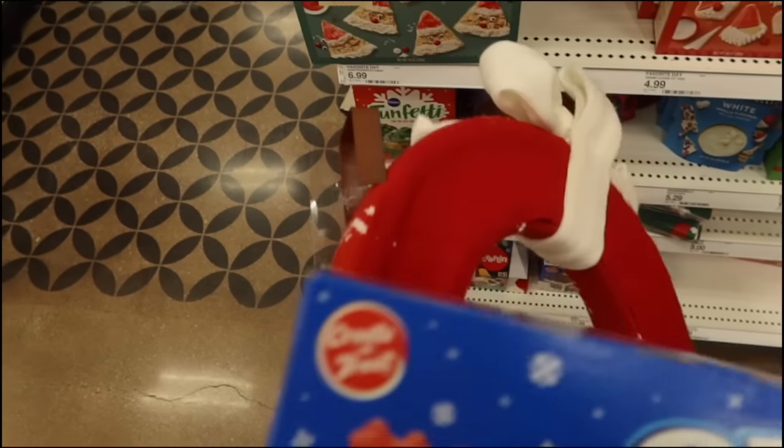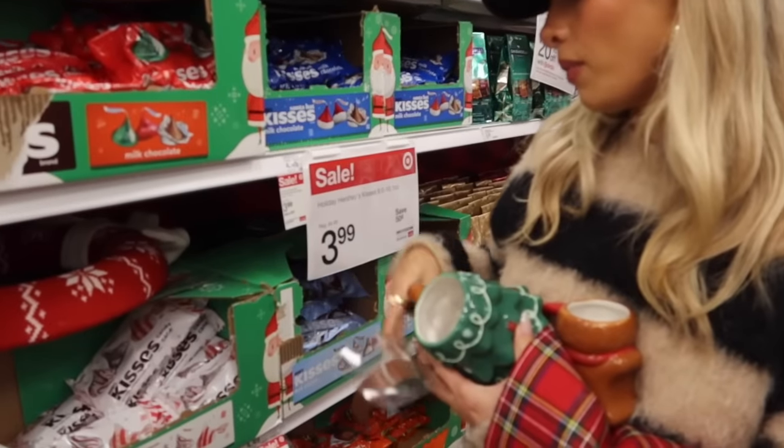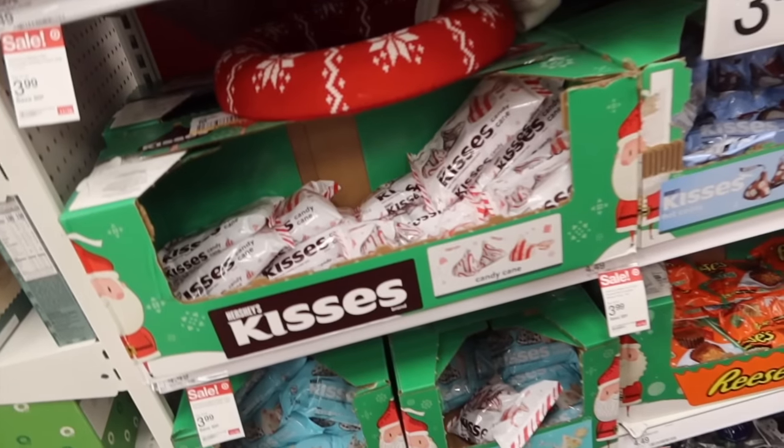That's the vibe. Oreo lovers. That's the biggest vibe I've ever seen. Oh crap, don't drop it, it'll shatter. You're 100% an Oreo lover. Low-key, I kind of want to get a pack of these because they're actually really good. Those are really good.